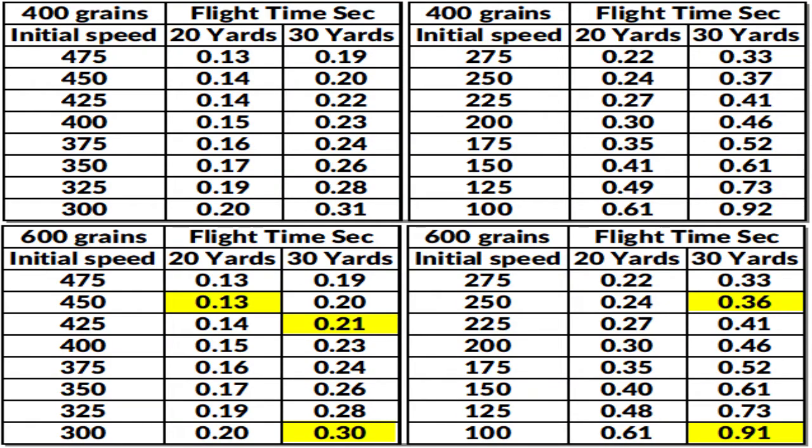Let's take another look at the table for the 400 grain arrow that was first displayed and compare it to the 600 grain arrow, an increase of 50%. All the flight times are the same for both tables except for 5 spots. Those are highlighted. In those spots, the 600 grain arrow has a shorter flight time. Could it be because of its weight, its momentum is retained and the arrow is not decelerating?